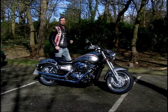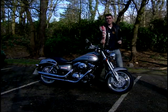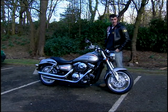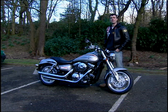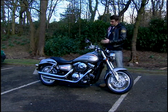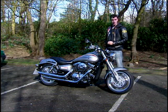So here we are, cruising in the local park. But don't worry, there's nothing untoward going on here. We are in fact just doing part one of our 3-part cruisers test with this, the Kawasaki Mean Streak. Now for years, Kawasaki have been very adept at making the most out of all the individual bikes in their lineup. And this one is no exception, because it is a breathed on and slightly tarted up VN 1500 underneath all this.